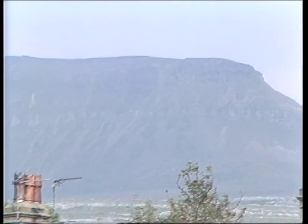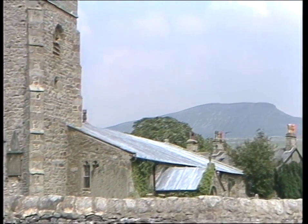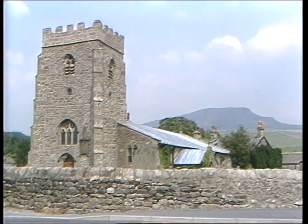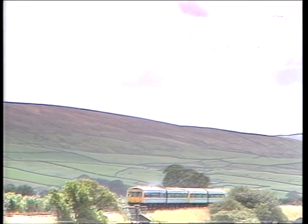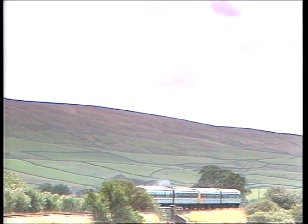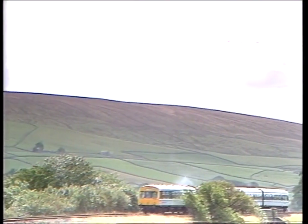A little further up the valley, the Pennine Way runs down to Horton in Ribblesdale from the dark ridge of Penyghent. Beyond Horton, the valley becomes less wooded and the wild beauty of the northern Pennines begins to unfold.